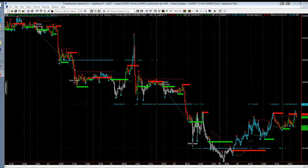Once we get a break of that, you'll see that our candles change color from the normal green and red to a white on the short side. And if we get a long setup, we get a cyan candle. And this is calibrated for the short side, so it's taking shorts only at the moment.